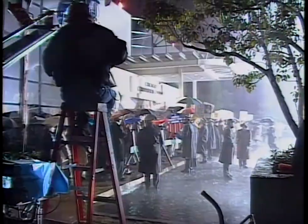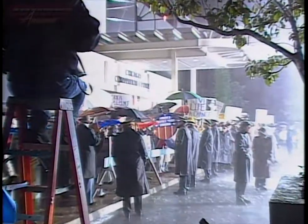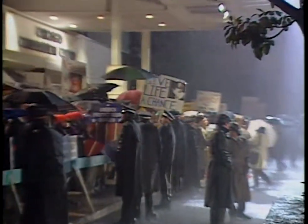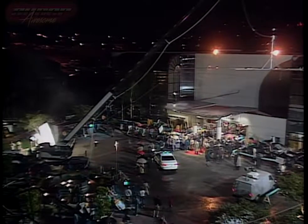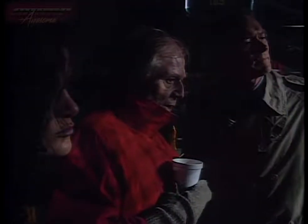The rain bar releases 750 gallons a minute onto the set. And when the shot is over, there's yet another advantage to creating your own rain: the ability to turn it off. While the extras dry out, the director checks a video playback of the scene.